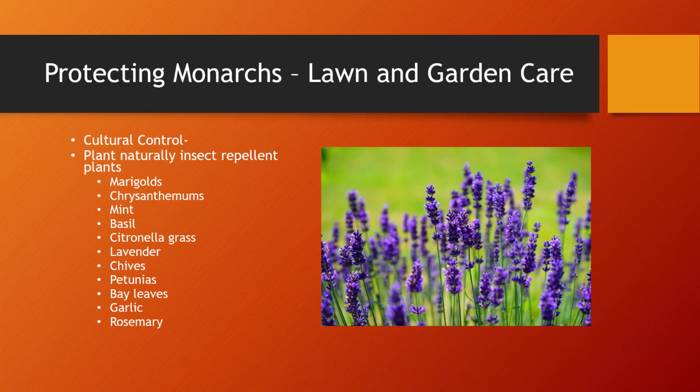Things like mint and basil work really well at repelling mosquitoes and spiders. If you have ever used citronella in your lawn and garden, it actually comes from a plant. It's called citronella grass. Everyone knows that citronella is really good at repelling mosquitoes, but a lot of people don't know that it's a grass and you can just grow it around in your landscaping.